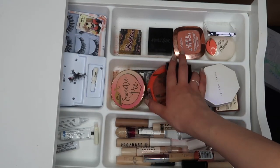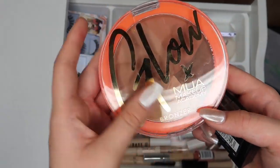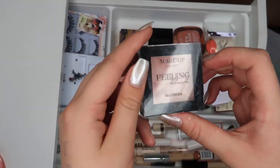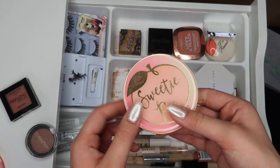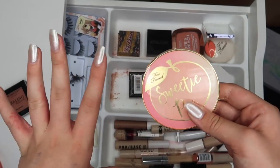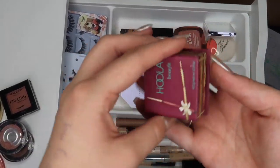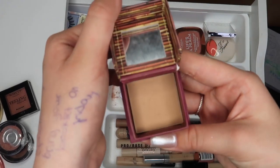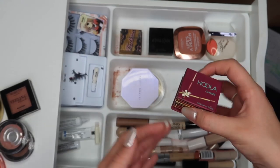Then for bronzers, I have this, which I haven't used there. It's the MUA Academy Glow Bronzer. Then I have this Poundland blusher, but it's actually a bronzer. And I have this, which used to be my all-time favourite, but it's completely smashed inside, like I can't even open it. Then I have this Hoola bronzer, which I use on a daily. It is the mini, but like I still use it every day.